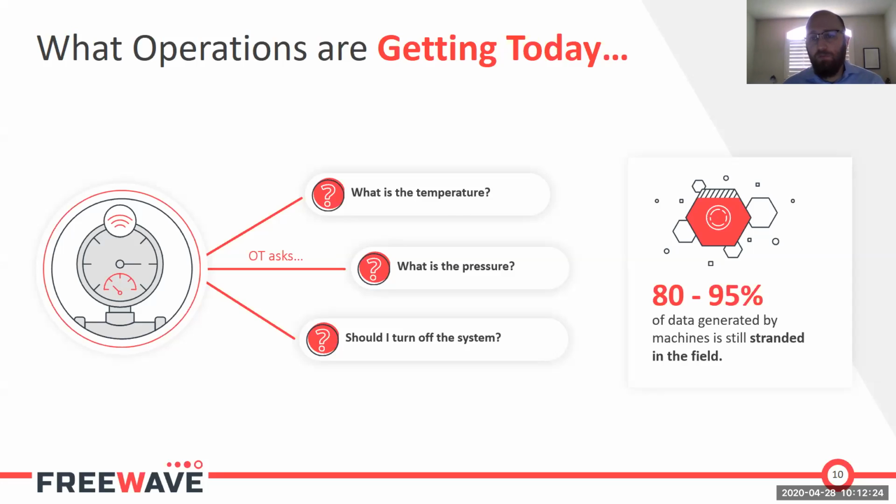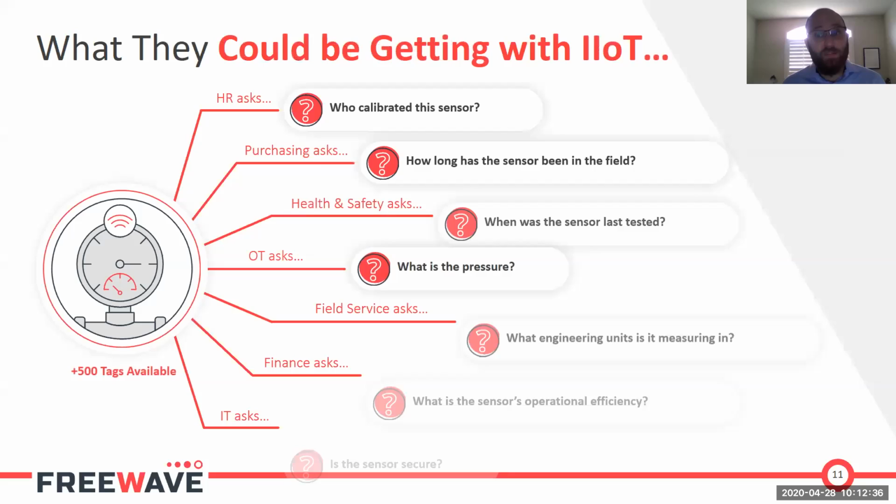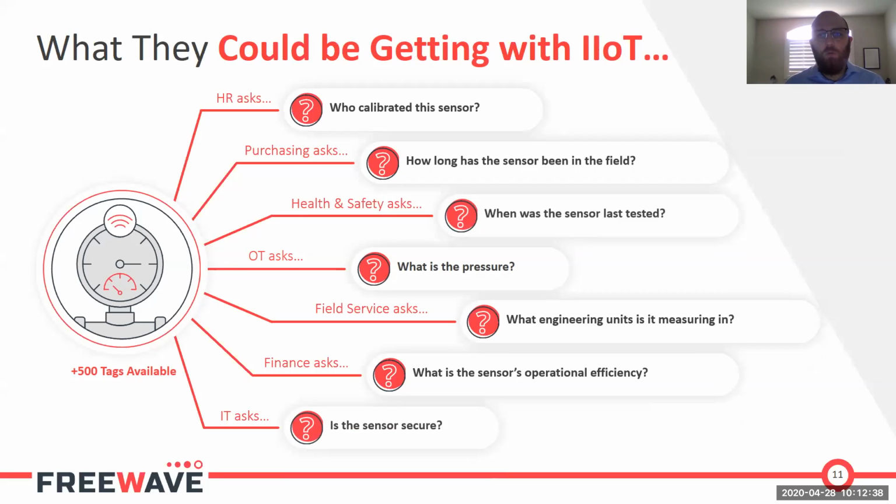What's the pressure on a very specific pipe? Very simple, very straightforward. But now with the availability and reliance on additional data points, I think we're all starting to see, well, not even starting at this point, we've seen it expand to a multitude of different departments within the organizations that we're servicing. It's not just the field folks asking for those basic functions.